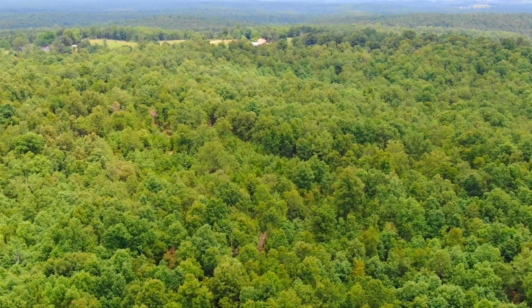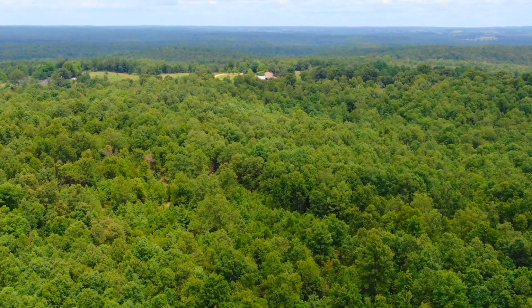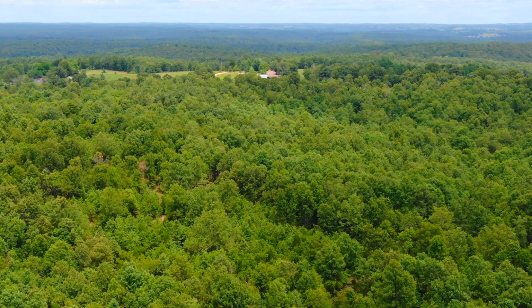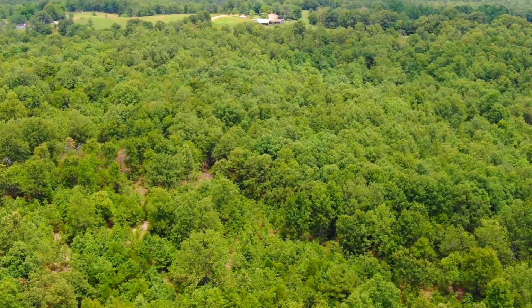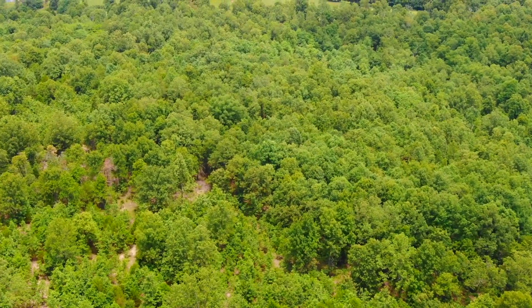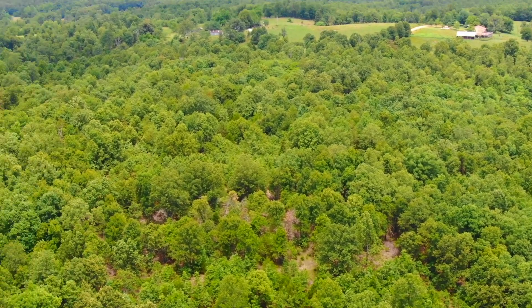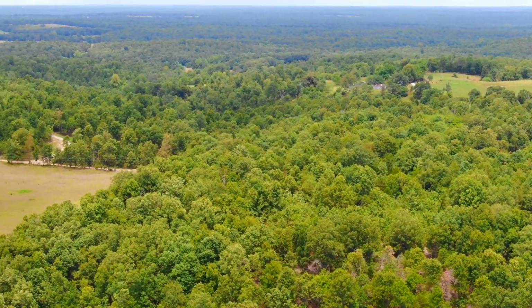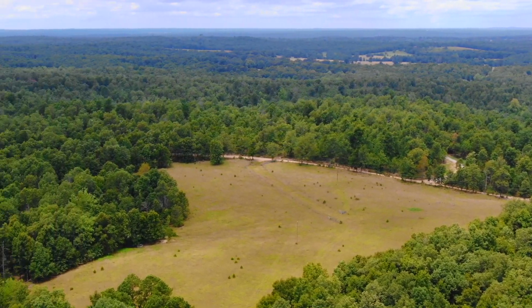So once you get past the little stream, the property starts to gradually slope back up. And then the topo map indicated actually a fairly large level area right on the north side. And that's what we're seeing now. Looks like maybe even some natural openings, natural clearings out there. That meadow is not on the property. That's going to be to the northwest. We're just getting turned around here.